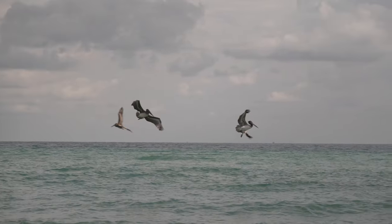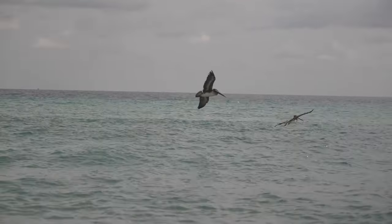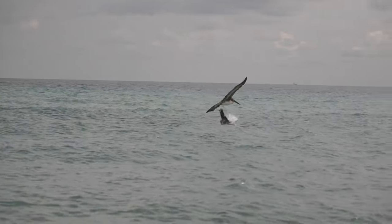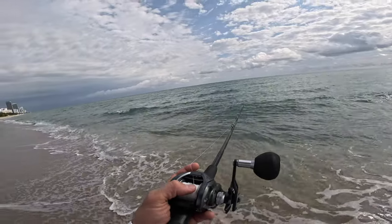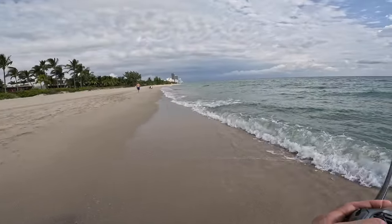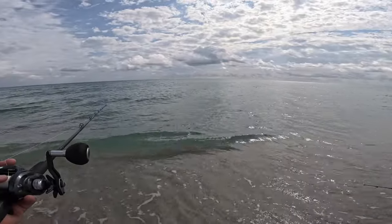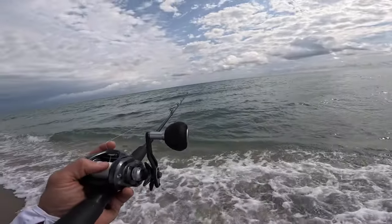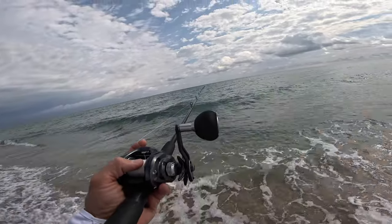Pelicans are working, but we're not finding many predators yet. Kyler and I both got baits free lined right now. We might switch to a bottom rig if anything, but got some weather rolling in. Beach is basically empty, which is nice. It's a Monday today, so kind of ideal. But we'll see what happens. Fingers crossed the fish show up.